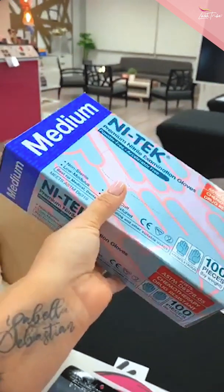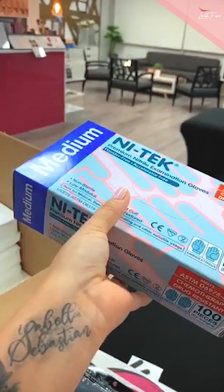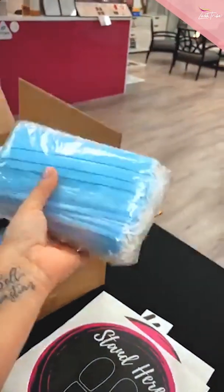I would also get some extra lash tiles so you can rotate them. Make sure you don't use the same lash tile on your next client. You need to disinfect those tiles in between. And different curls, like I said before, perhaps a DD, LCM, anything like that. Mixed trays are really good to buy to start with. And then disposables, I would highly recommend to get yourself some gloves. I personally only work with gloves. You need these days, especially masks.